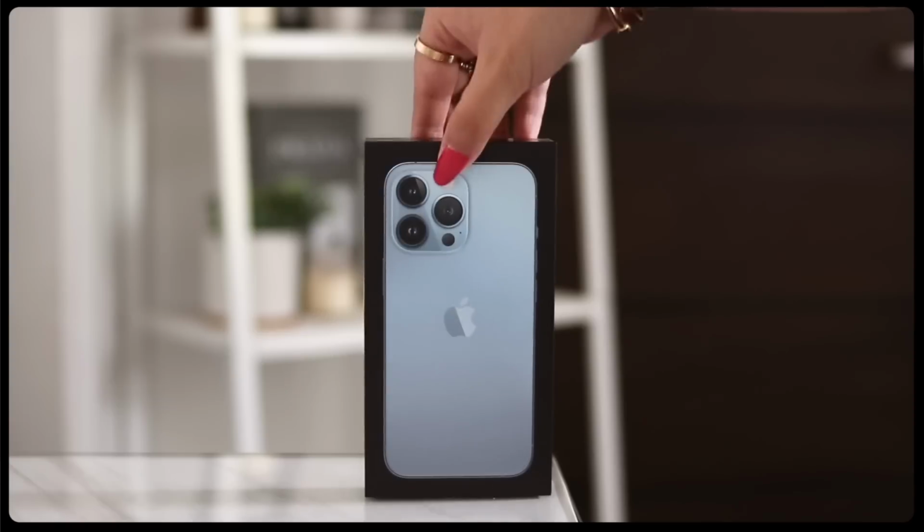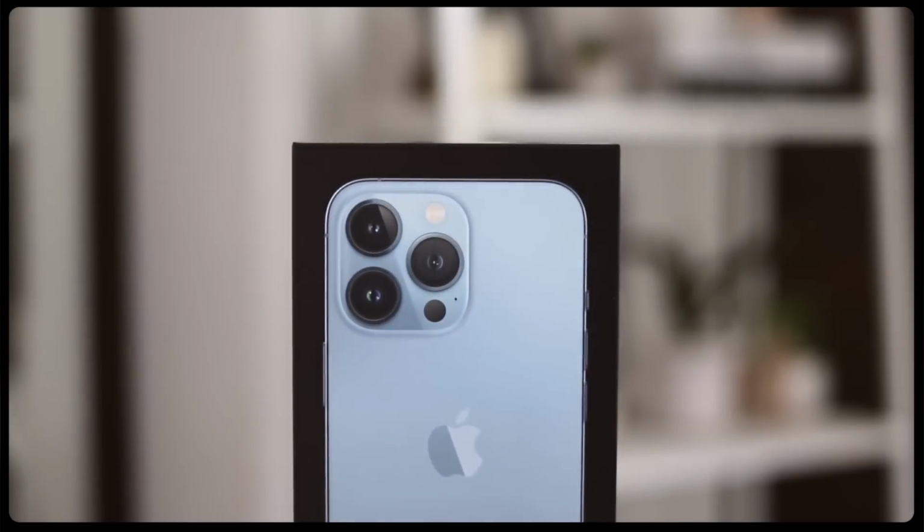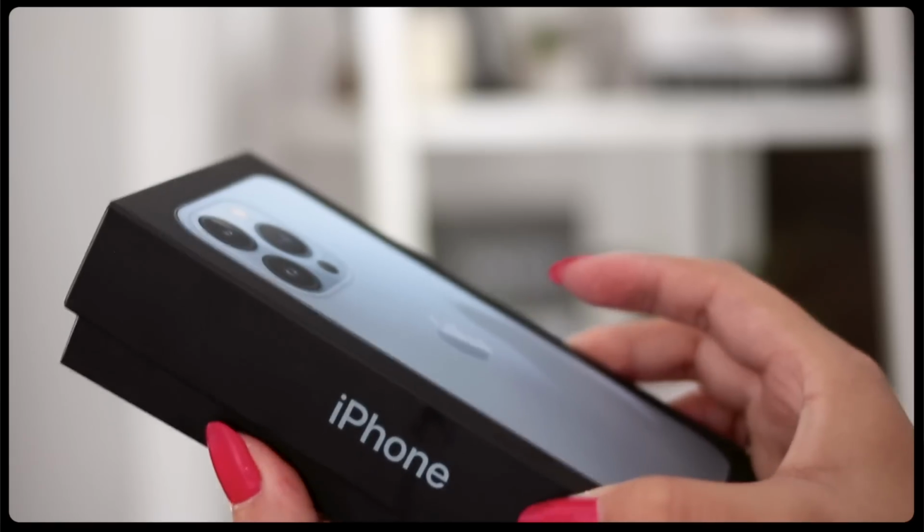Say like 2 years, we are finally doing an updated what's on my iPhone video, and it is because we have the brand new, the gorgeous iPhone 13 Pro in Sierra Blue, and we did a whole unboxing and first impressions video. I'll have it linked below for you guys who want to watch it.